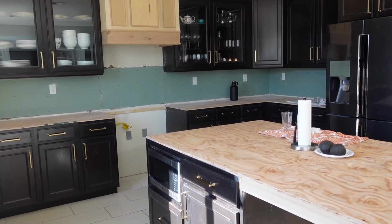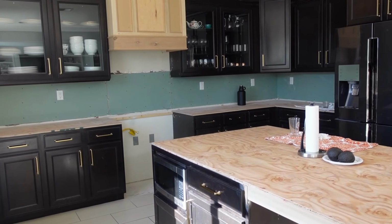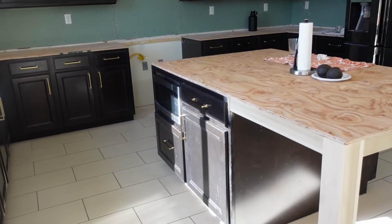So I found one on Wayfair. I'll link that down below for you guys if you want to see what it looks like. And it was so much less expensive. I'm trying to think how much it cost. It wasn't even $1,000. So much more affordable.